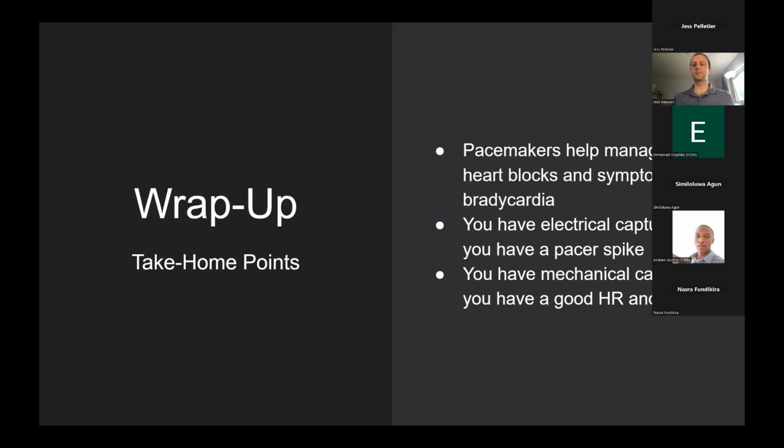So if someone looks like on the EKG that you have a pacer spike and then a P wave, or a pacer spike and then a QRS complex, but they're hypotensive and bradycardic, you may not have mechanical capture. You might only have electrical capture. So you need to, again, look at the patient in front of you to determine if the pacemaker is working.